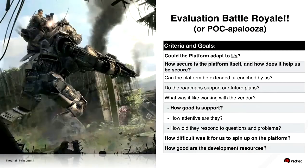So then we started the evaluation, the Battle Royale, or POC-O-Palooza. The couple of things I'll point out was, one, of course, any product or framework or technology you can adapt to, but can it adapt to you? And that was really important to us because we were on this hugely compressed timeline, and we did not have a whole lot of time to learn some really proprietary way of doing things. So could we adapt to it? And we had the advantage of my guys being super strong with Node.